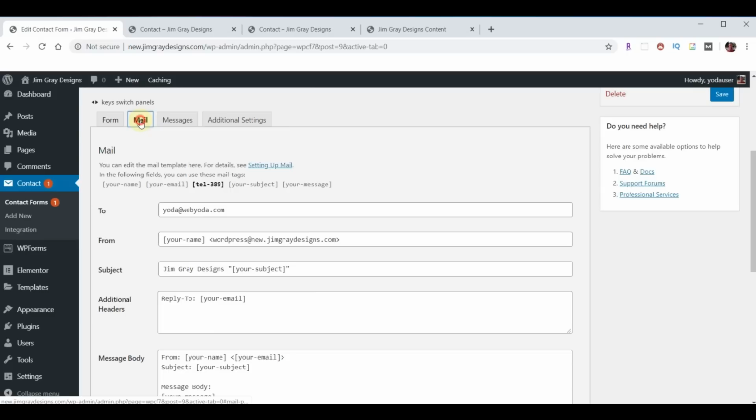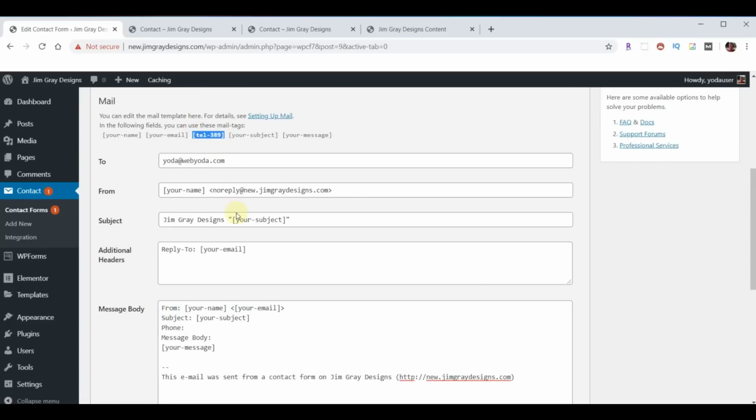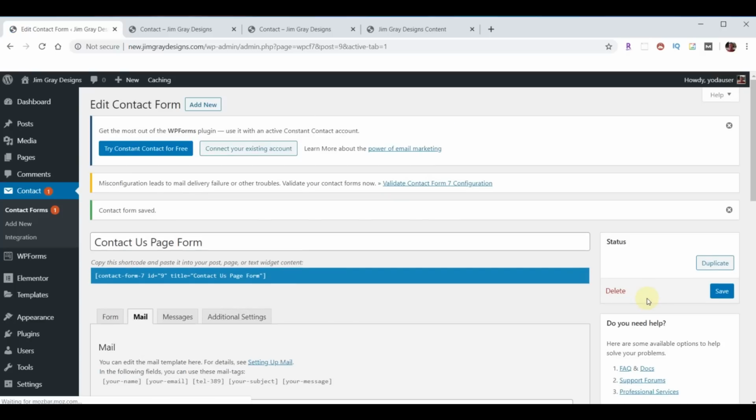Now we want to have the mail tab send the mail to where it's supposed to go. So right here, you'll want to put your own email address. This has mine in there, but you can put your own. Now here, I want to change this. Instead of saying WordPress at, it's going to say no reply at. By default, this is going to be whatever your website name is. Since I'm doing this special one, it says new.jimgraydesigns.com. And now down in the form, I want to add the phone number so that shows up. Up here, I can copy that and paste it down here, and that will make the phone number show up in that email. Now I can scroll down and hit save, and that form is complete.